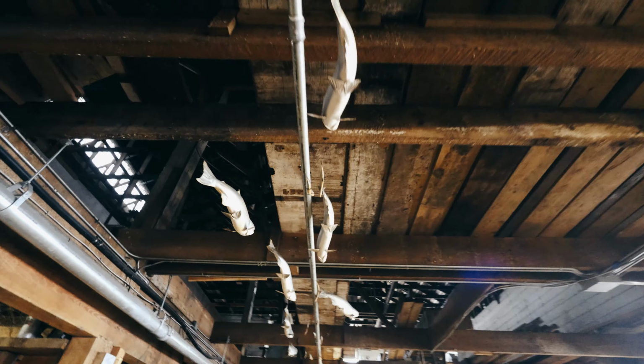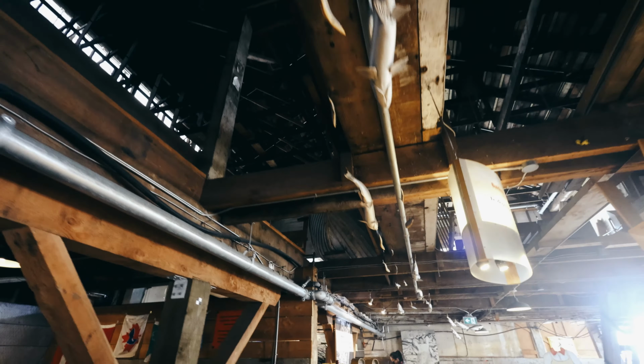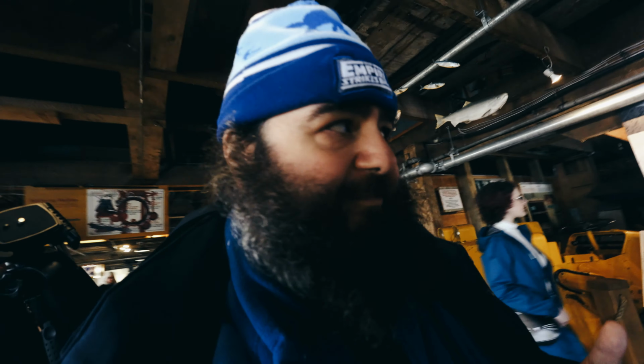I look up in the ceiling, and there's actually fish hanging around. No point, I just wanted to show them off. It actually looked kind of interesting. It's one of those little details that are just very interesting. So technically, the 4th question is, what year was the largest herring catch?